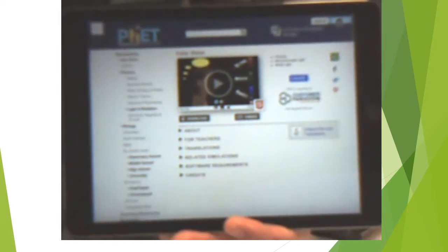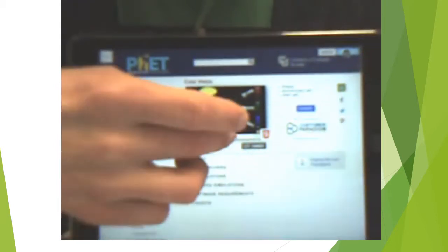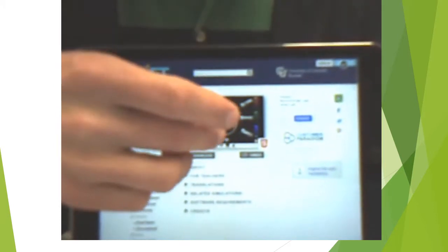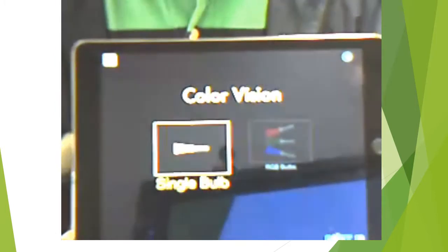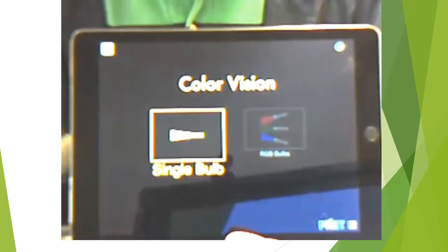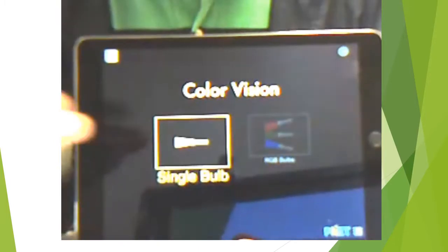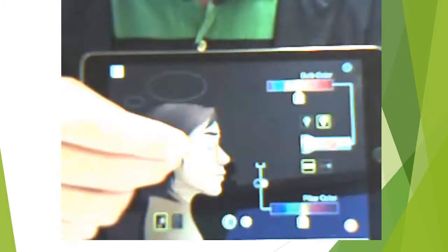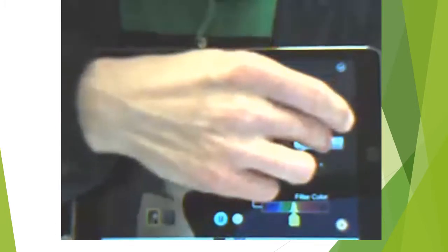Okay, so at this point my students, I've advanced the slide on the Nearpod lesson, and they're going to see this page. What they're able to do now is launch a little simulation. It's a PhET simulation from the University of Colorado to play around with visible light. There are two options here. We're going to do a single bulb. We're going to do white light, not a particular color of light.